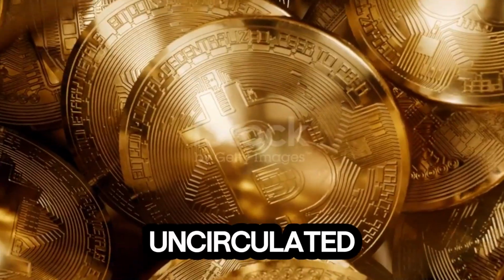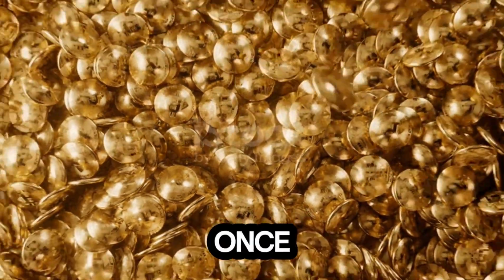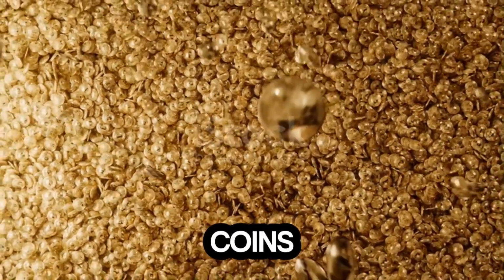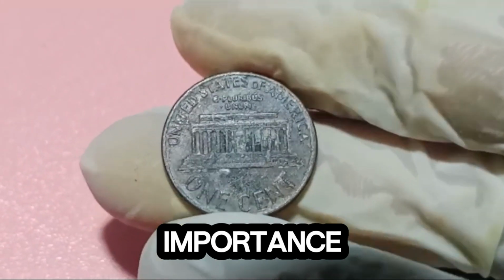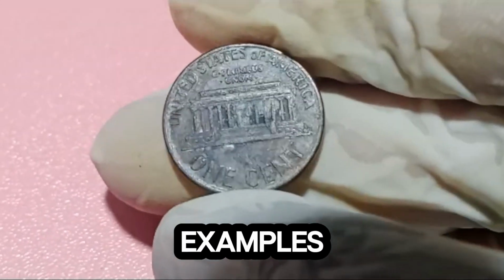Coins in uncirculated or mint state condition will always be worth more than heavily circulated ones. Error coins or high-grade examples are rare and thus command a premium. The value of coins fluctuates as part of the Lincoln cent series. Coins from the Memorial Reverse era carry historical importance, and their value tends to rise as time passes and fewer high-quality examples remain.